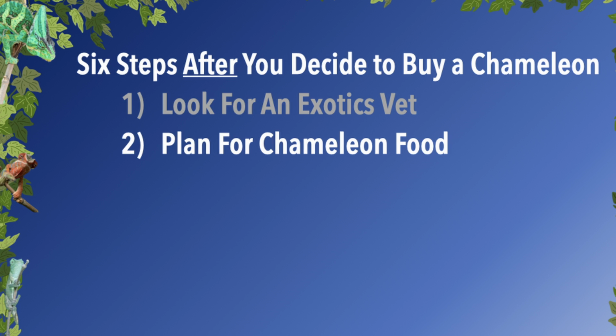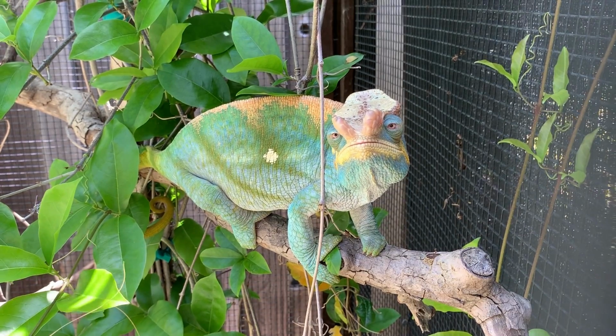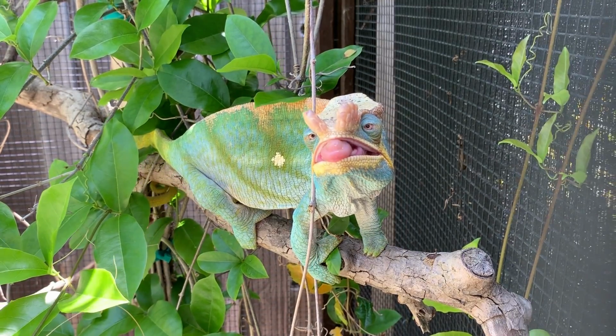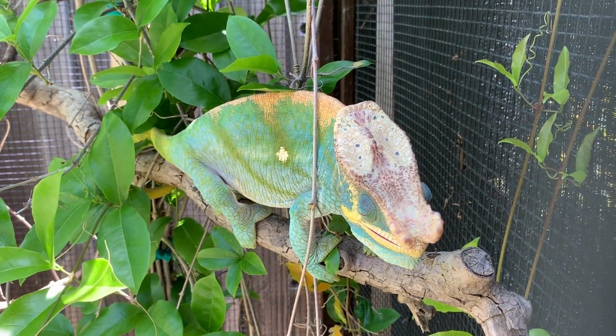Your second action item is to plan for chameleon food. During your research, you definitely found out that chameleons love insects. And so, some way or another, you have come to terms with yourself being an insect keeper, at least temporarily. If you're like the rest of us, there's a good chance that you will eventually embrace your position as an insect keeper, and you may actually start considering them pets yourself.